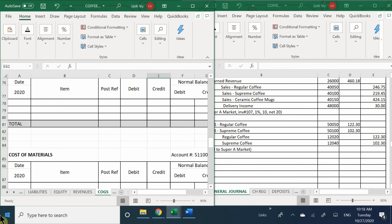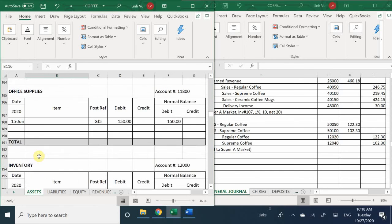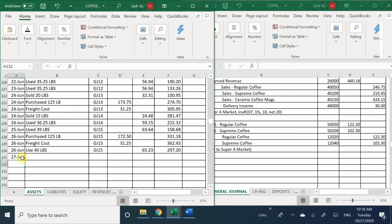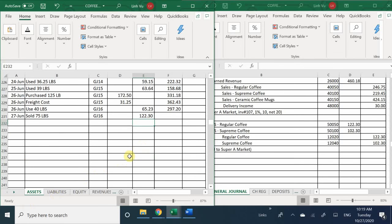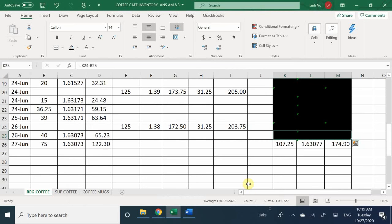And then lastly, we have to update our inventory. So here's regular coffee, and the same thing. Sold 75 pounds. Reserve 16, credit 122.30. That comes to 174.90, which should match your inventory. I'm going to double check that real quick. 174.90. Good.